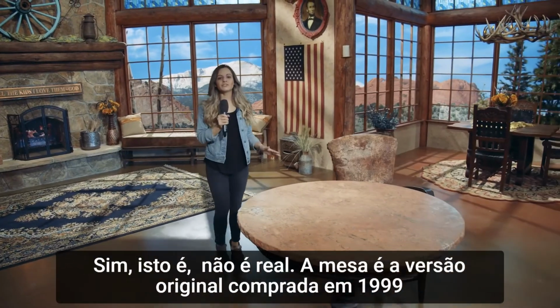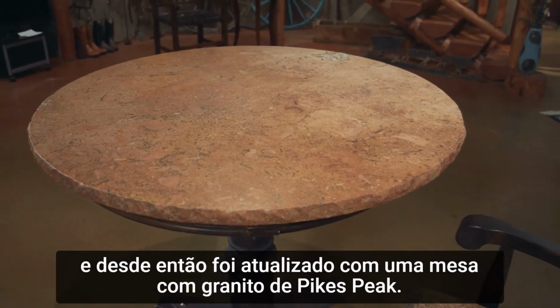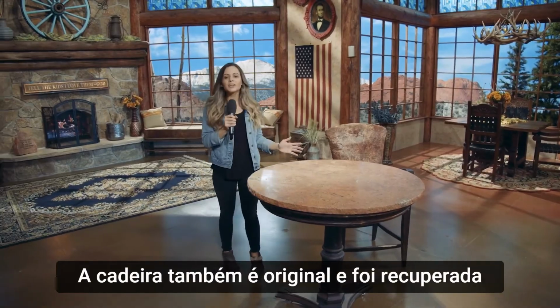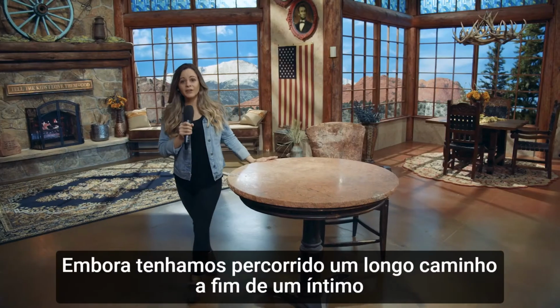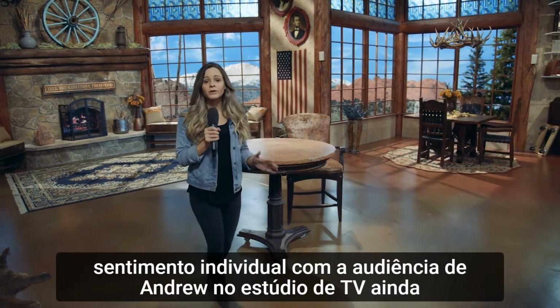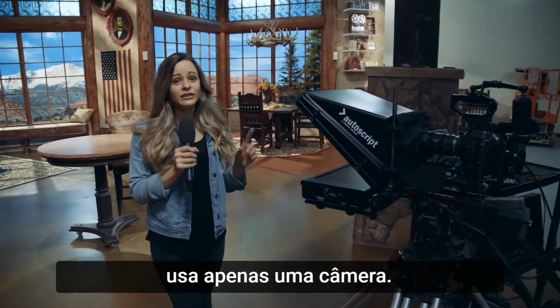The table is the original version, purchased in 1999, and has since been upgraded with a tabletop of Pikes Peak granite. The chair is also original and has been recovered by Bridget Hawks to match the atmosphere. Although we have come a very long way, in order to preserve an intimate, one-on-one feeling with Andrew's audience, the TV studio still uses just one camera.